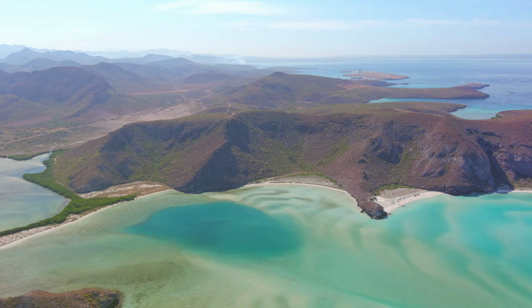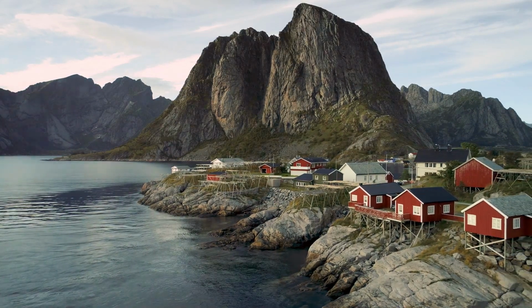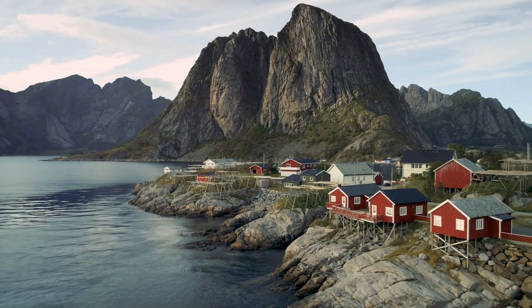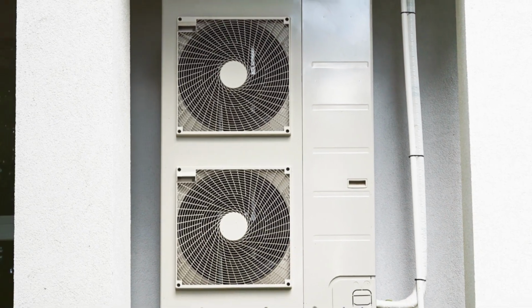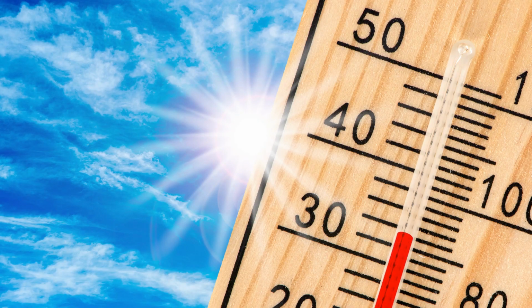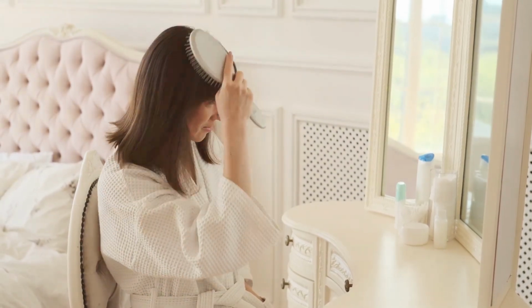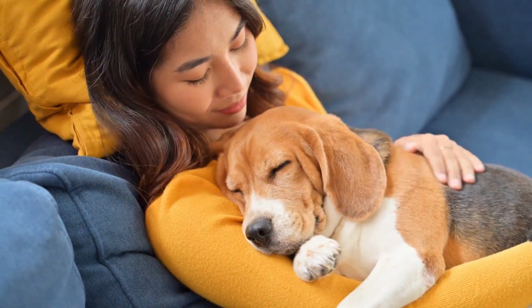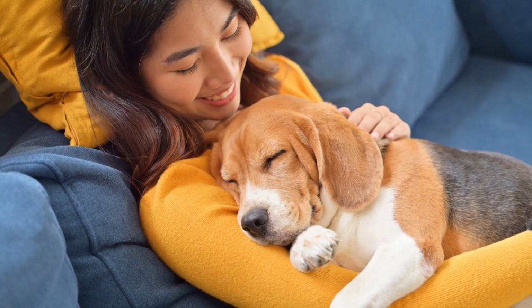Imagine living in a remote location where the power grid is unreliable or even non-existent. Solar air conditioners can be a lifeline in such areas. By harnessing solar power, these systems provide a reliable and sustainable cooling solution, ensuring comfort and safety during extreme heat conditions. Beyond personal benefits, solar air conditioners contribute to a broader positive environmental impact.